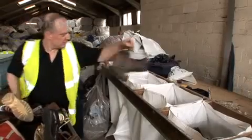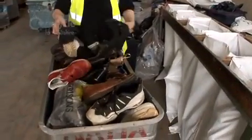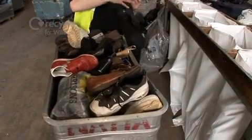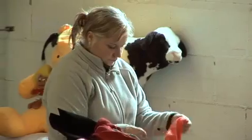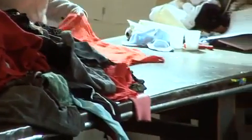Dave is grading these shoes now. What he's got is a bin of shoes that we've just taken from the contents of a textile bank. We have to pair these up now and put them into the bags. We check every single garment to make sure the buttons are perfect, the zips are working.